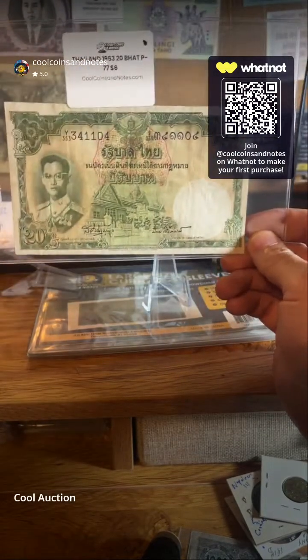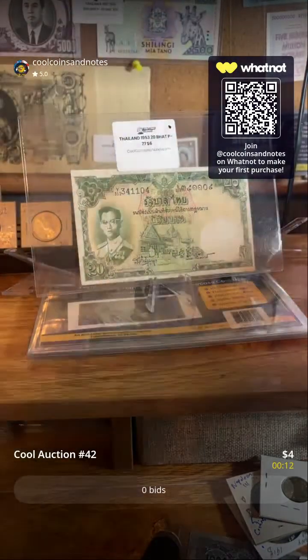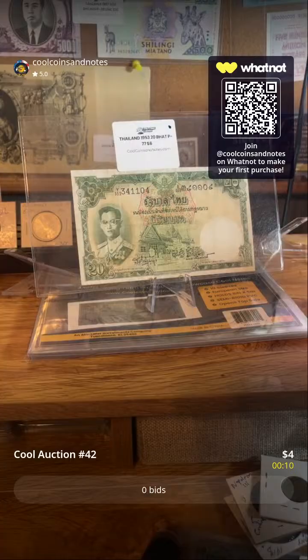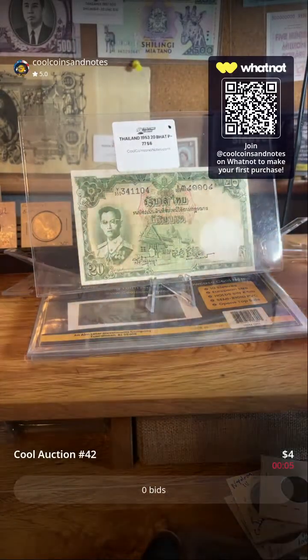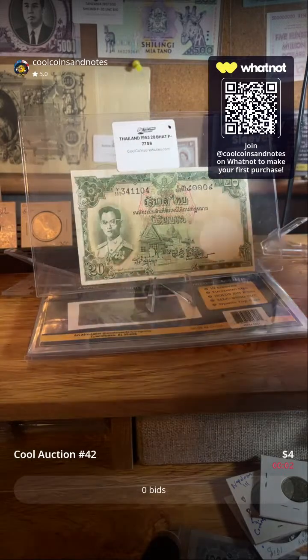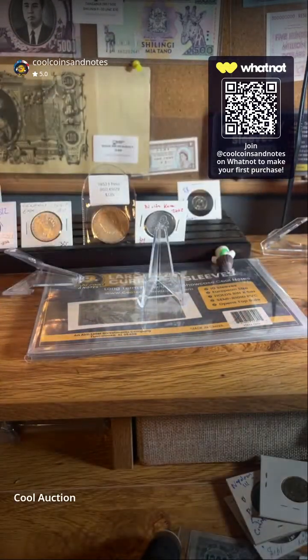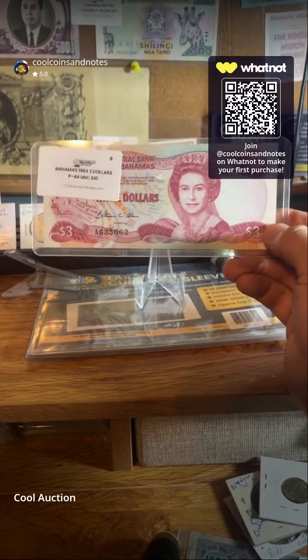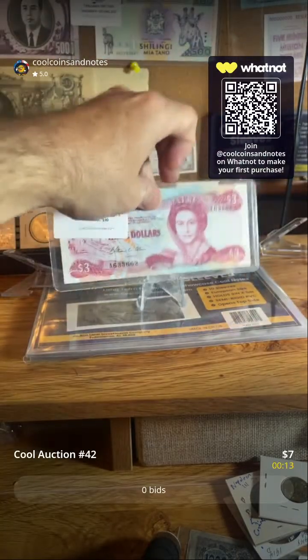All right, we've got a Thailand, King Rama, 1953, 20 baht. Let me see here. And I'll show you all some more special coins too that I found as we find them. I had some cool Cuban stuff laying around here. All right. Next up, here's a nice uncirculated $3 if anybody needs one. It's an '84 Bahamas. That one's uncirculated.